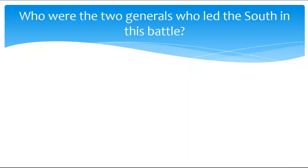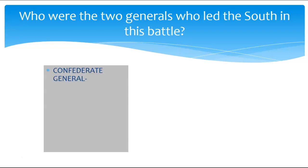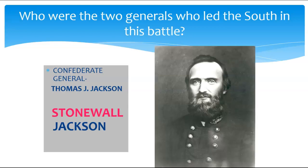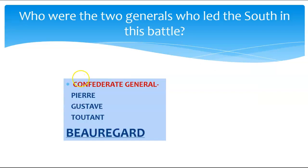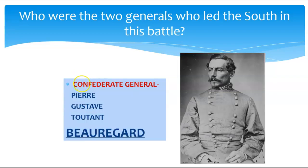Who are the generals on the southern side? Well, you have two. The first one would be Thomas J. Jackson, better known as Stonewall. So here's a photograph of him turned into a painting. And then the other one was the hero of Fort Sumter, that would be P.G.T. Beauregard. So we have these two men leading Southern forces there, stopping the Union as they are trying to cross Bull Run Creek and approach Manassas.